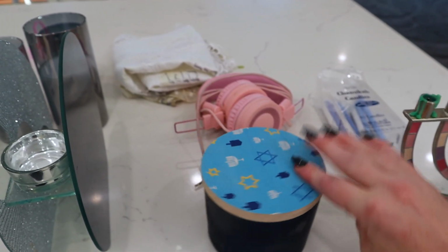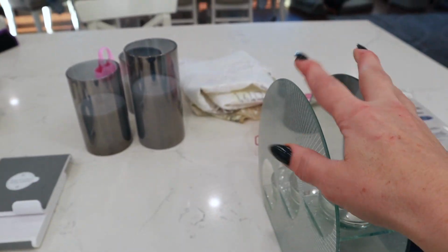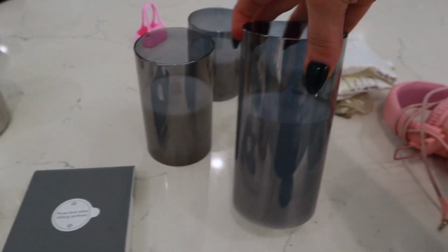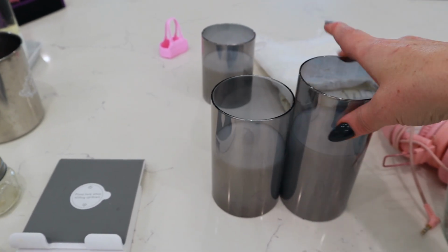I'm not sure what I'm going to put in it, but I do need to clean what little wax is left. I don't know what I'm going to do with that. It just sits in the cupboard and doesn't really get used. This right here, I'm going to show you in a little bit. They are so cool. I just got them from Amazon and they look so real.